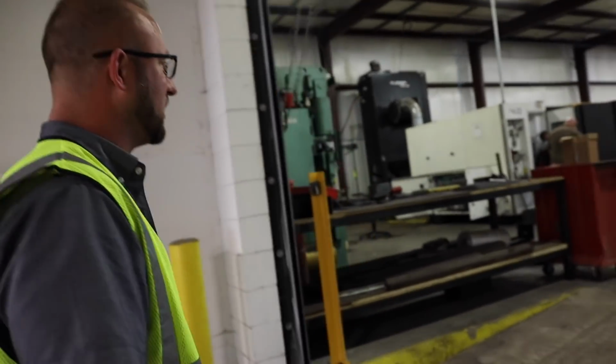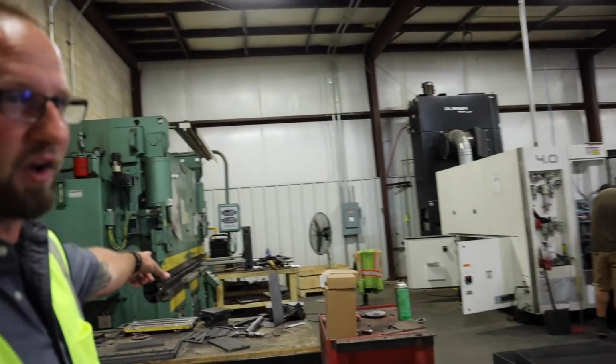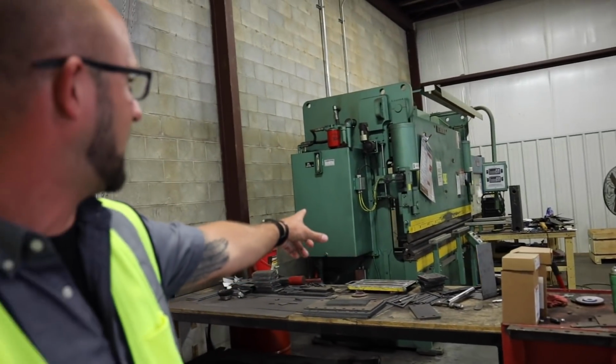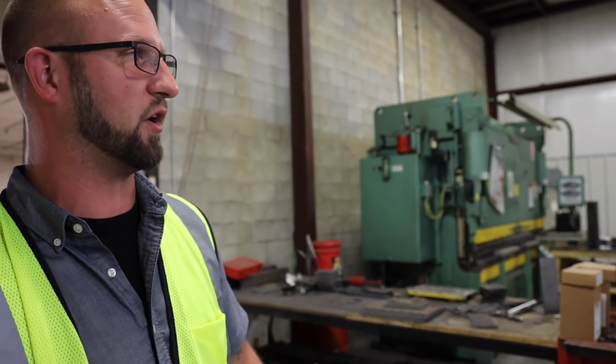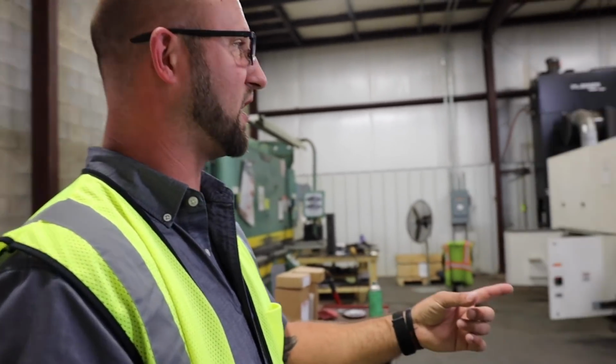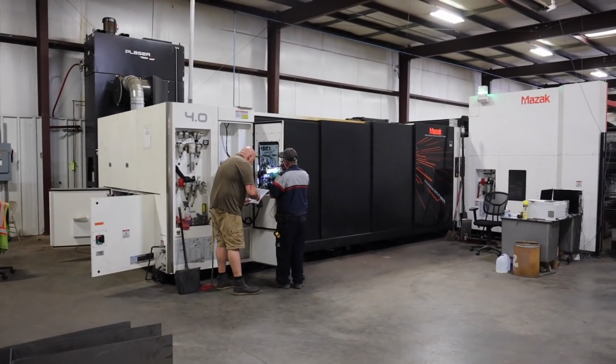So in this part of it, we're getting into more of our laser fabrication side of things. Over here are our press brakes, where any of our plate steel that needs to be bent is bent to form using a variety of different dies and press brakes. Over here is our Mazak automatic laser that actually cuts out all of our plate steel components.